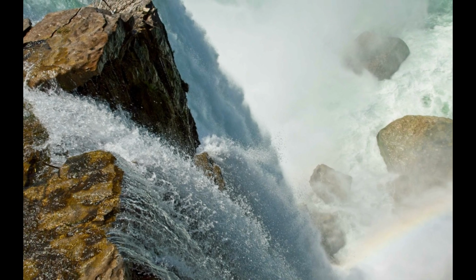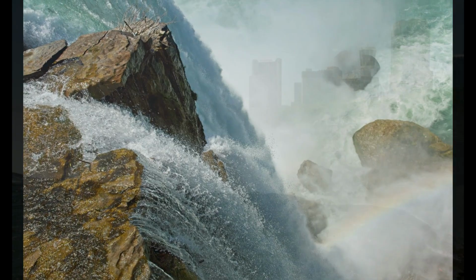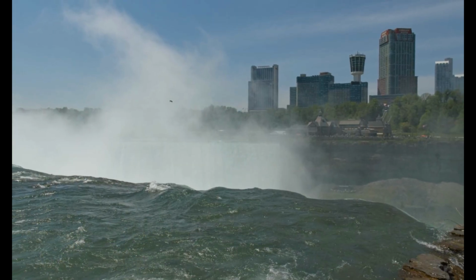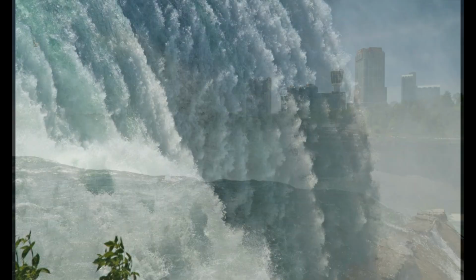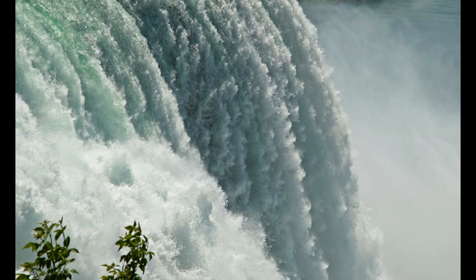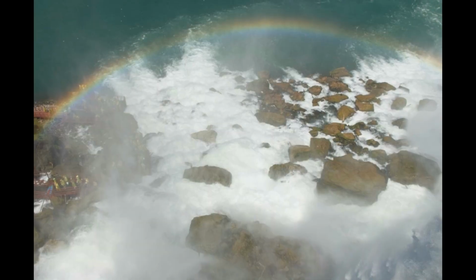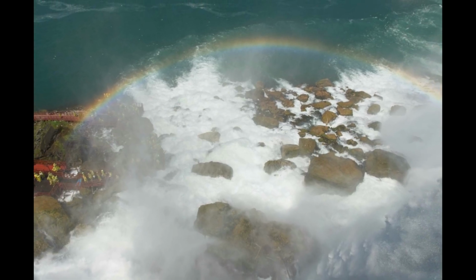On approach, you'll hear it and then feel it before seeing the raw, thundering cascade that is Niagara Falls. Not just big, it's unbelievably massive. Millions of gallons of water exploding over the edge every single minute. It has the highest flow rate of any waterfall in the world. It's one of those places where nature doesn't just impress you, it overwhelms you.